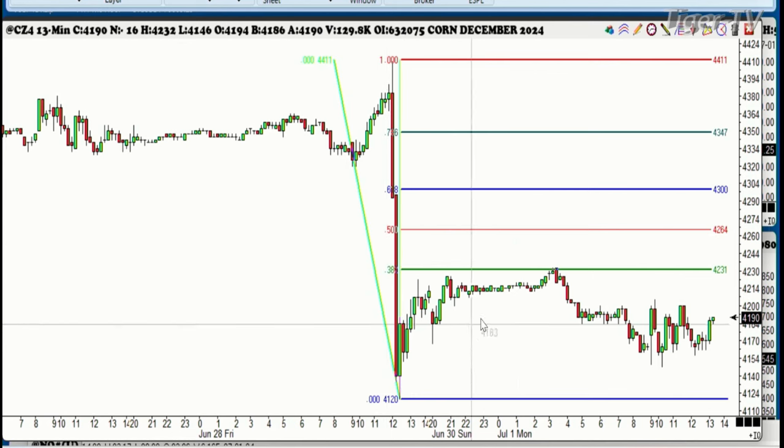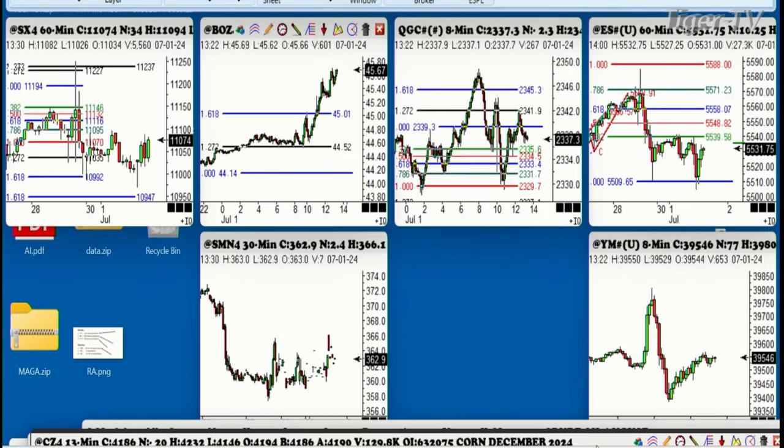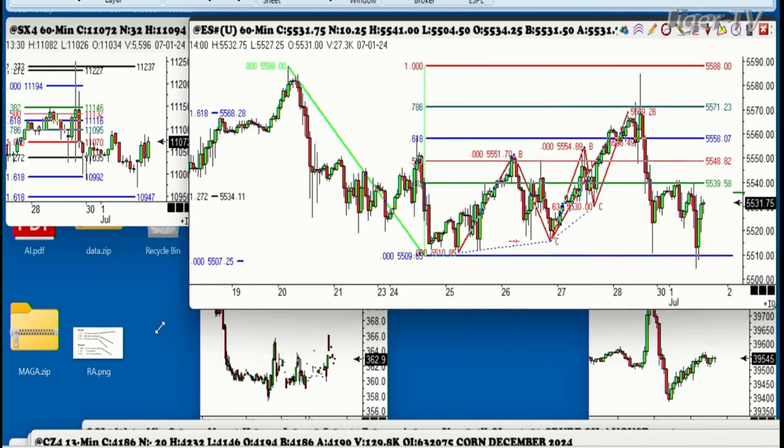Look at the rally last night, folks. It stopped exactly at the 382 retracement at 423 a bushel. Now, start paying attention to that, folks. It's a very good index to look at as far as a number, and it's quite important. If we look at it in context of the S&P, we'll get this up here. Here's where we were on Friday.